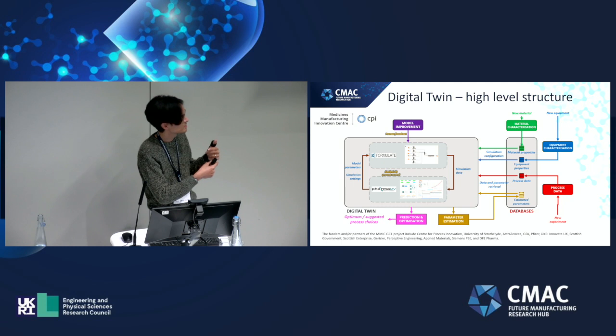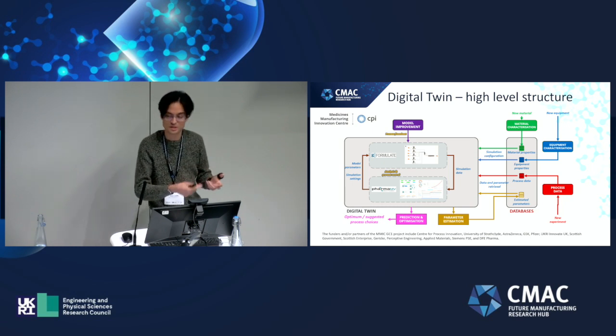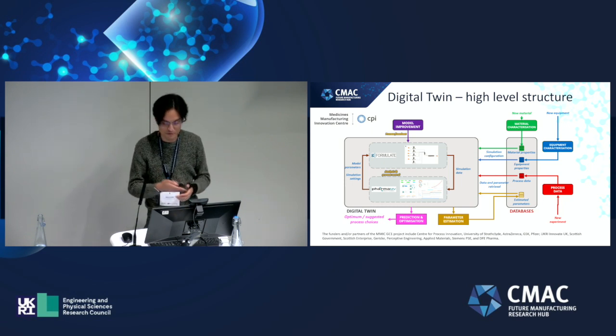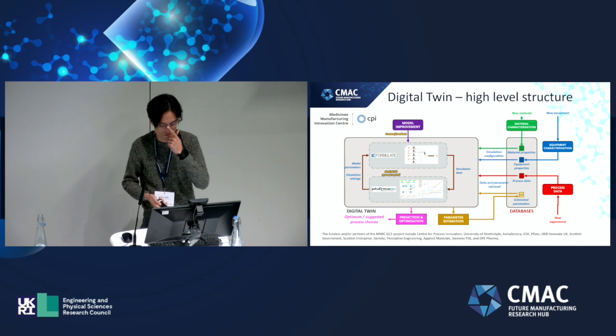And once you've done some of these calculations, if you have parameters and results that you need to store, again, store these in a systematic way in databases as well, to allow efficient further use down the line by subsequent users.